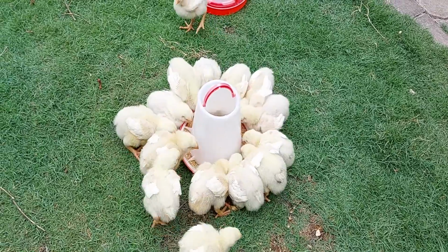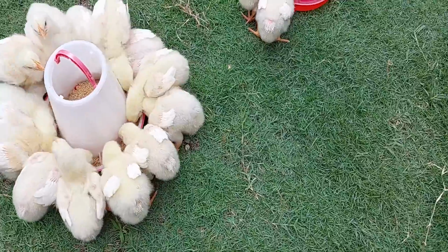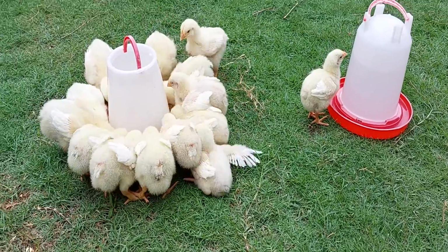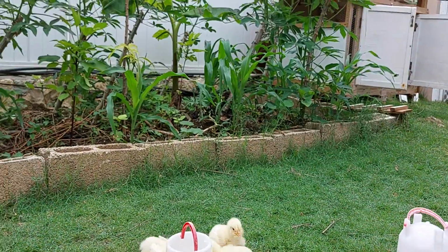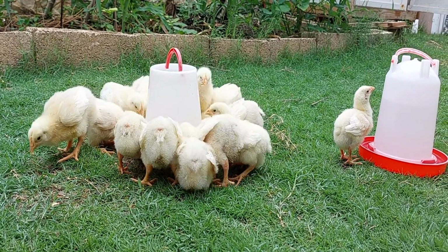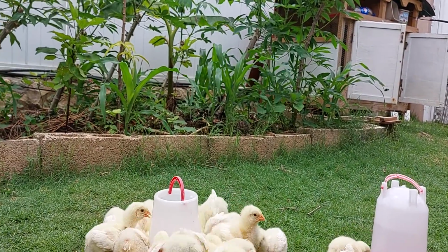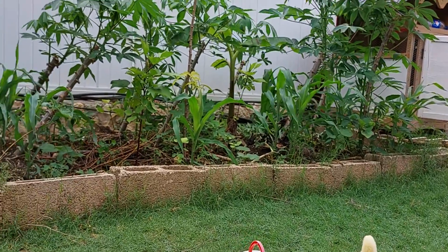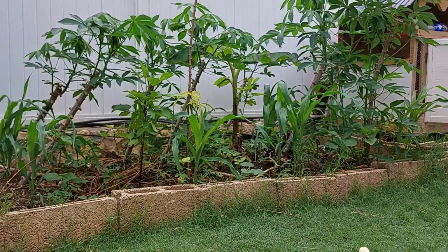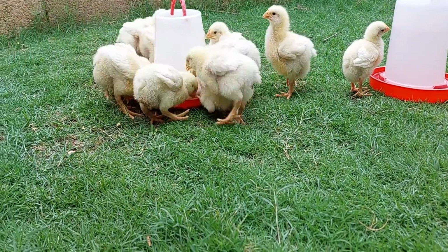Those plants that have been planted at the back, as you can see, are also largely for them. By the time they reach 3 weeks, which we will certainly share with you, you would see that they start eating whatever green leaf is edible and available. For now, because they are young, they are not able to eat the grass and other vegetables, so they depend on the feed. But in the next few weeks, you would be amazed to see them clearing everything they see around them.